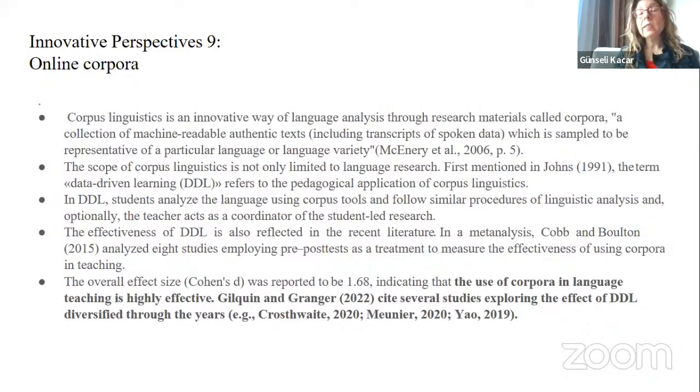And our last perspective is online corpora. Corpus linguistics is an innovative way of language analysis through research materials called corpora. The scope of corpus linguistics is not only limited to language research. First mentioned by Jones, data-driven learning, DDL, refers to the pedagogical application of corpus linguistics. In DDL, students analyze language using corpus tools and follow similar procedures of linguistic analysis. And optionally, the teacher acts as a coordinator of the student-led research.